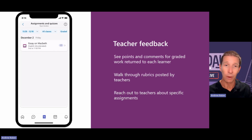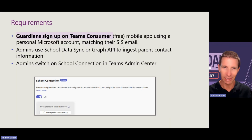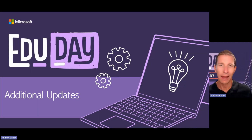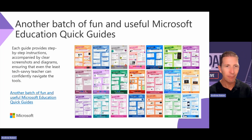Again, you have to enable this. You have to talk to your IT. There's some background stuff that you need to know, but it is available, right? You can use it here, and you can see here there are all different instructions on how this looks and how this feels, and how the parents connect using the connect feature. So School Connection and Parent Connection are great little add-ons.